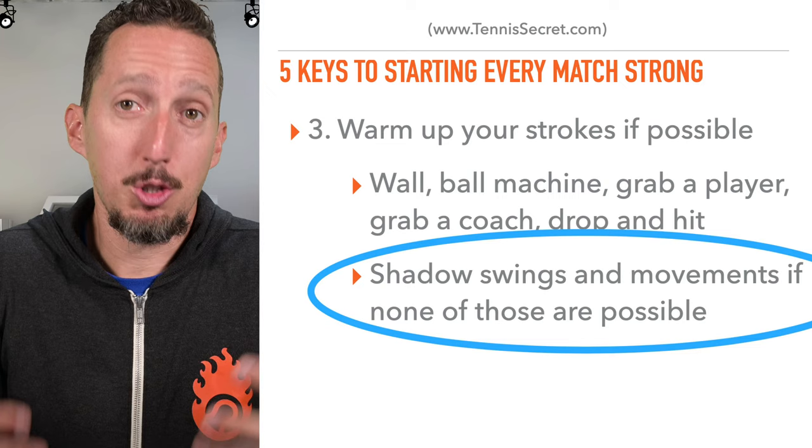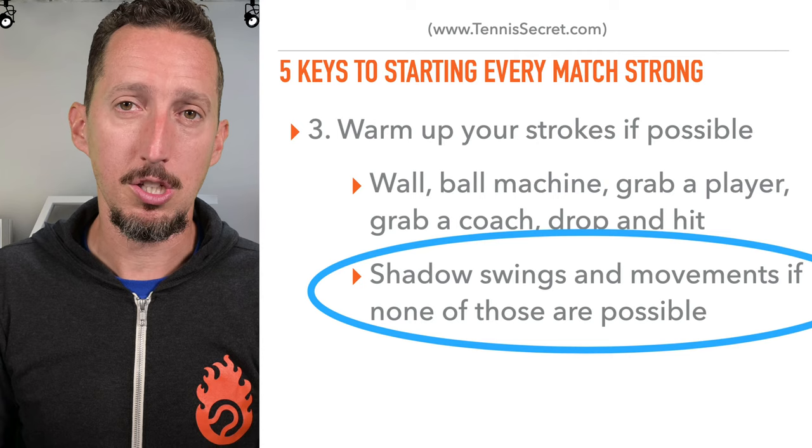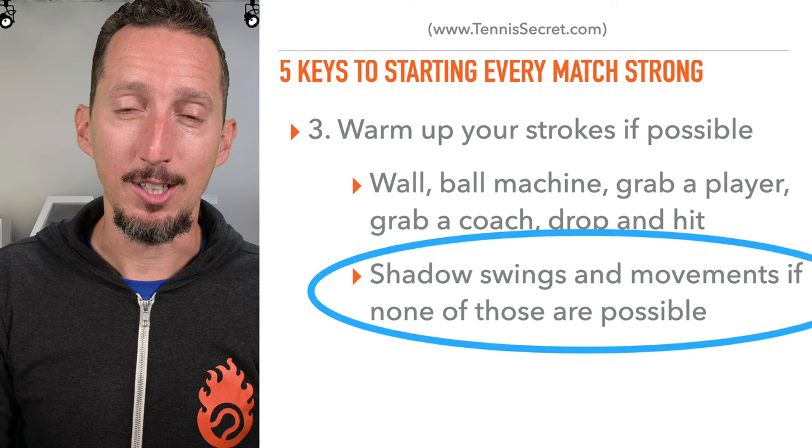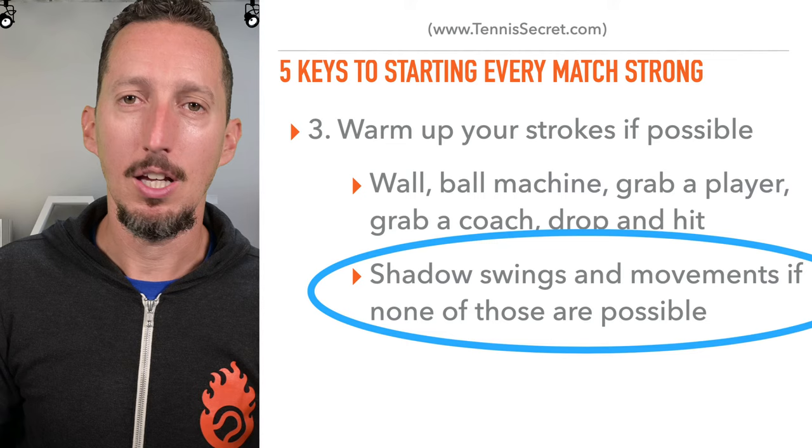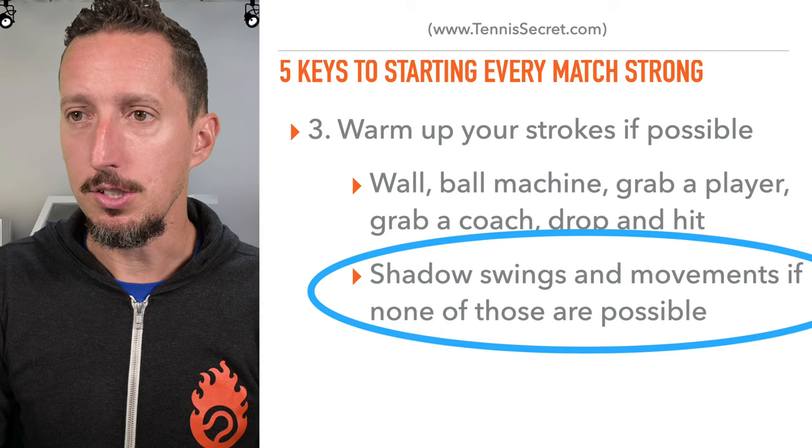You've got to do something, it sounds like, to get yourself activated and get yourself moving. I'm not saying you need to be a crazy person like Nadal and be way over on that end of the spectrum, but find something. He doesn't have a partner to hit with back in the tunnel, but he's just moving and swinging his racket, moving his feet, jumping, running. Find something that gets you activated physically. Okay, so that's number three, warm up your strokes.